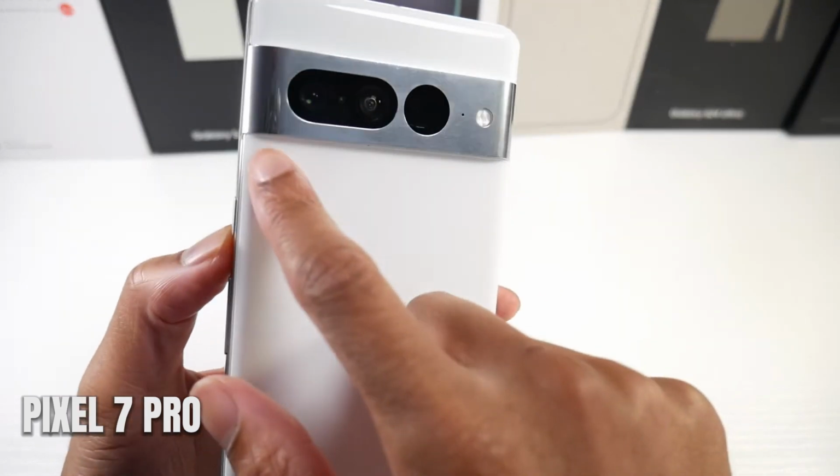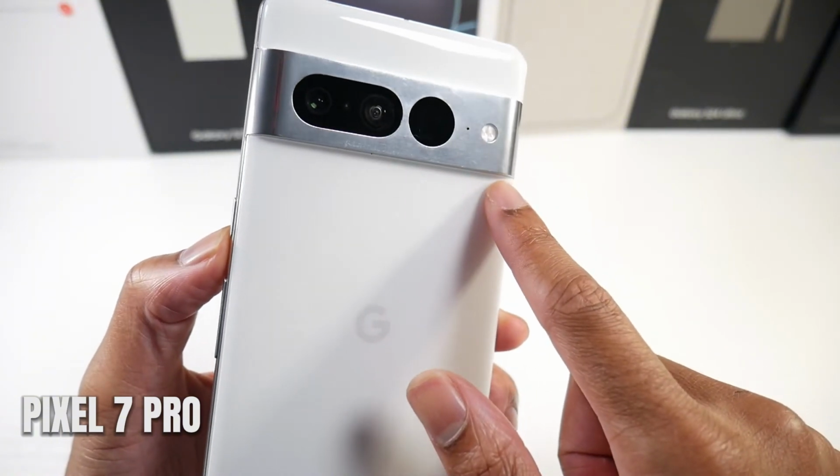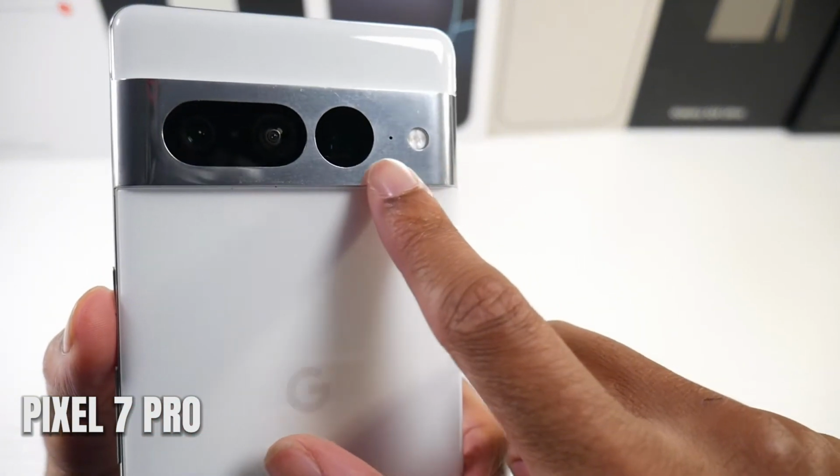Now, the phone's design still is a very nice looking phone. Aluminum frame, IP68 dust and water resistant, and still pretty comfortable to hold.